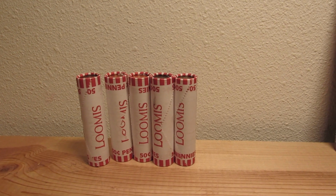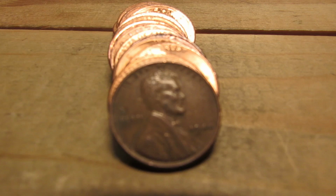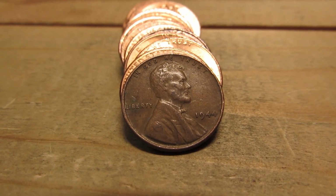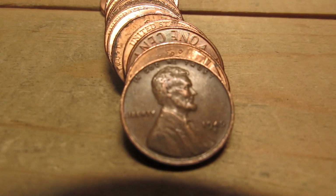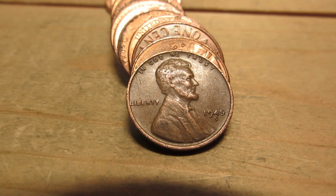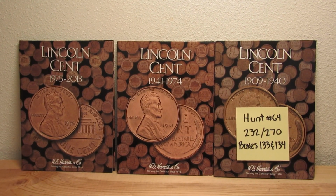5 rolls from the end of the hunt, and we just hit wheat cent number 20. This one's going to be a 1944 from Philadelphia. Very last roll, and we've got one last wheat cent for the hunt. This one's going to be a 1945 from San Francisco. Well, that's going to put an end to this hunt.